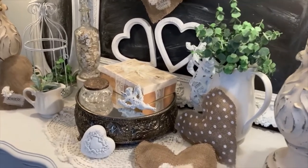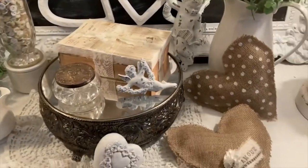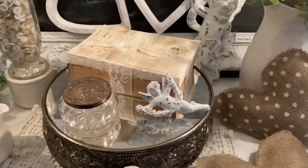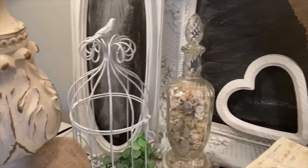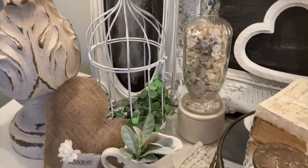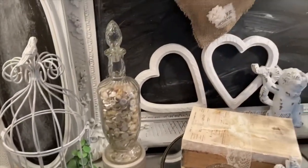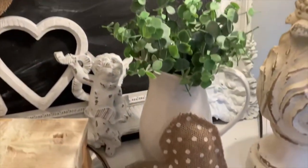And here is a neutral vignette that I just threw together. It's been so long since I have really done a good vignette. I feel like I've lost my touch. I know this is way too much stuff, but I'm going through old boxes, getting ready to list some stuff and get rid of some stuff. So I just kind of threw some stuff up.